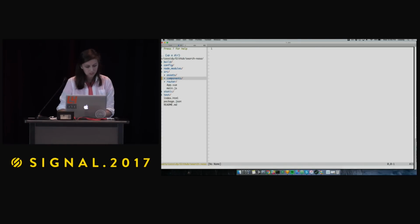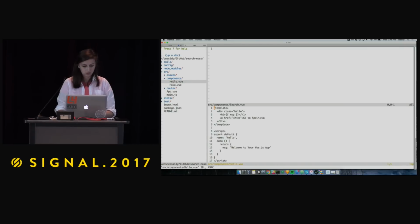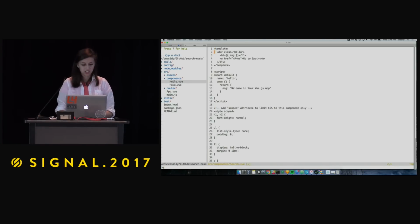Now, what I'm going to do is create a home component. So I'm going to do components, and I'm going to call it home. Actually, I'll call it search, because that's kind of cool. Search.vue. Wow, I can't type. Okay, search.vue. And then in the search.vue, I'm just going to copy this template because it's fast. And I am going to create my NASA search engine.